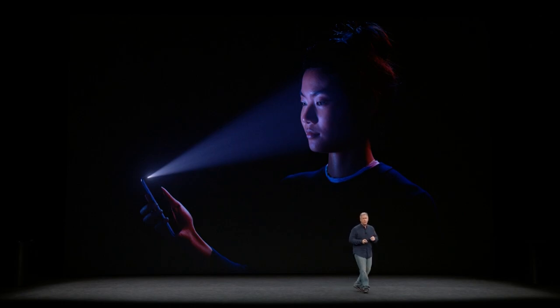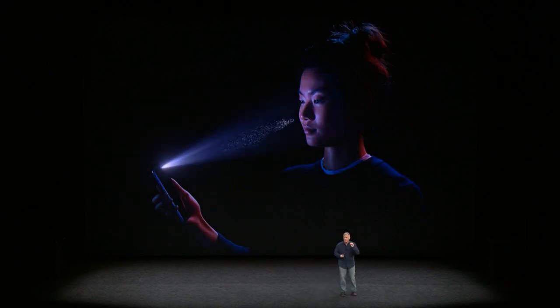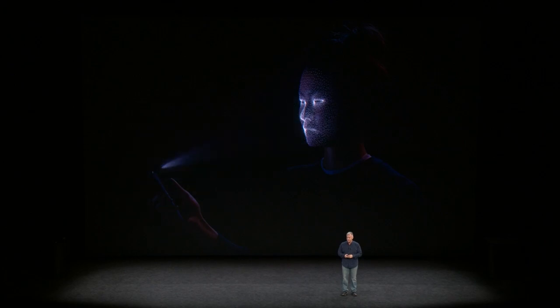Every time you glance at your iPhone 10, it detects your face with the flood illuminator, even in the dark. The IR camera takes an IR image. The dot projector projects out over 30,000 invisible IR dots.